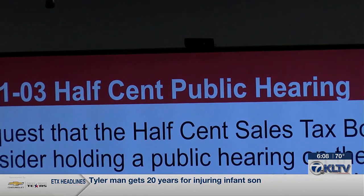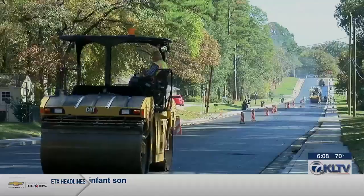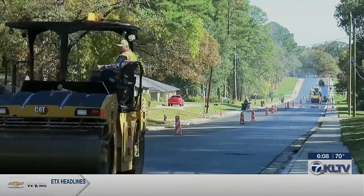Input on this project started almost 9 years ago when John Nix was on the Tyler City Council. He lives in the neighborhood and now serves on the half-cent sales tax committee. Probably about 500 to 600 households that have been driving through a construction zone without an option of not driving through a construction zone for that full almost 3 years.